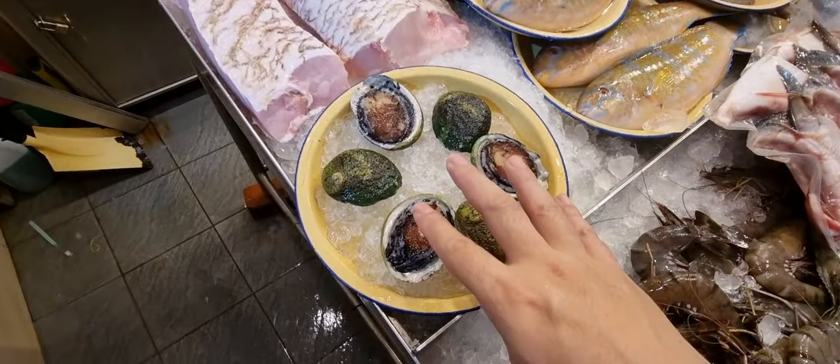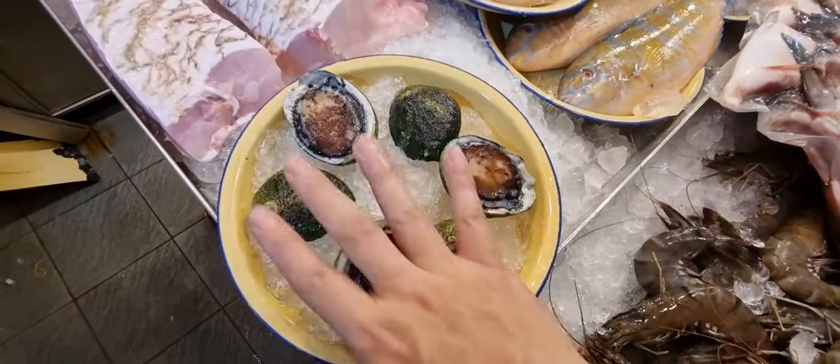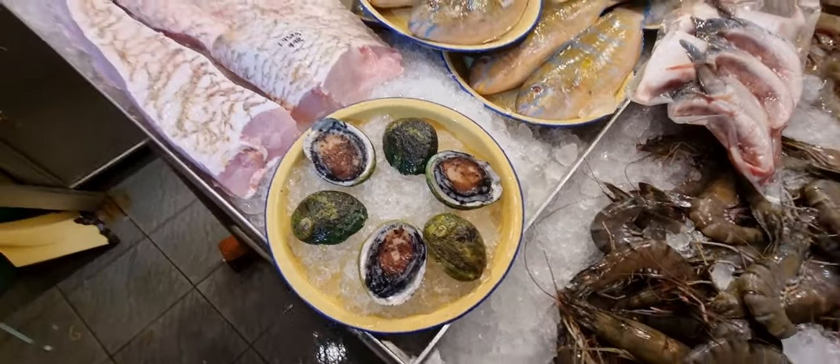We have also jade tiger abalones for you guys, okay? One pack, 1 kg, $58. So this is how they look like. You just go ahead and clean up the sides, brush off this brown thing, can eat already, okay?